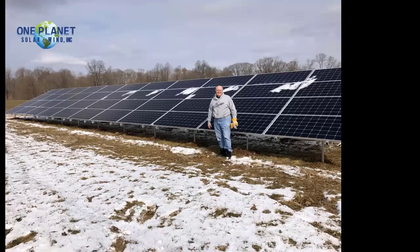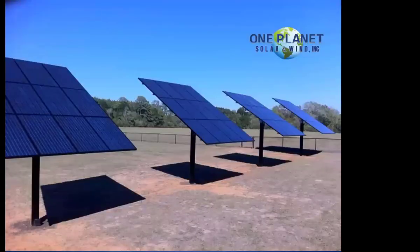This is what our typical ground mount looks like for a homeowner that has a very big footprint. Mr. Cunningham's a wonderful person, but this gives you an idea of what a ground mount looks like for a lot of homeowners. This is a rather large one, but this is, however, the type of ground mounts that we do install. And then we have other attributes.